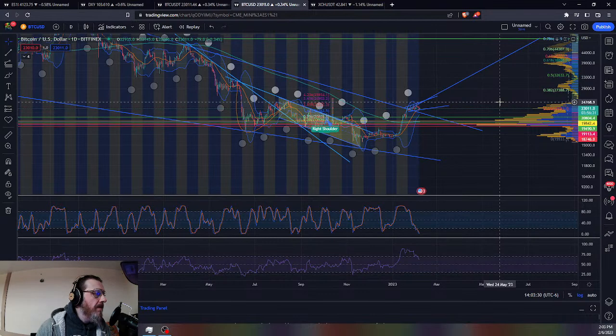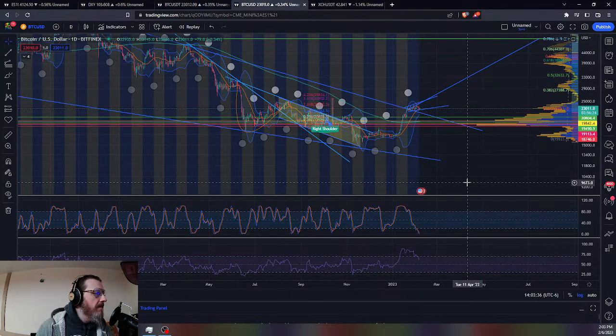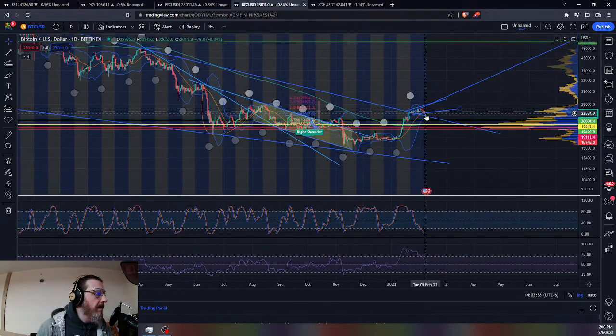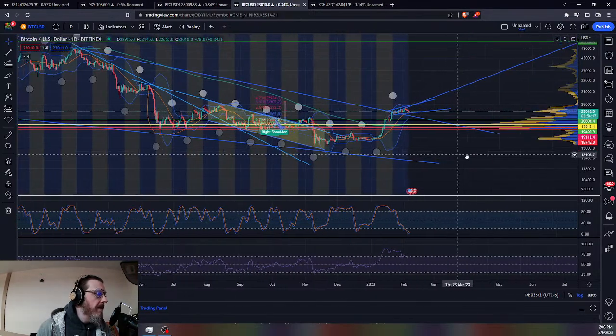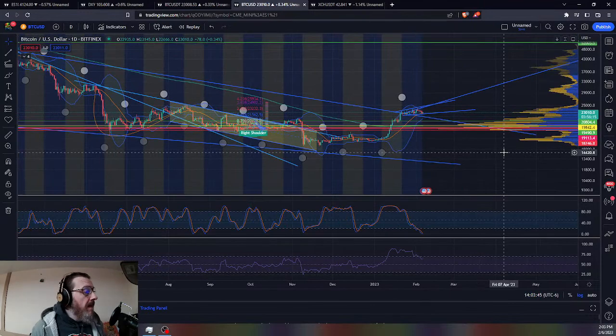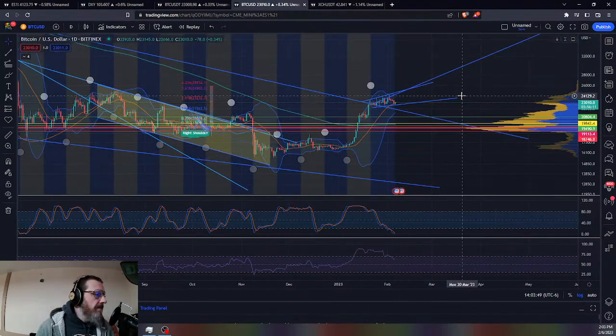I do like the oversold stochastics on the 1 day though. So I do like where we're at there. I like a green candle forming on the 1 day at the bottom of this flag. And I think that's probably a nice spot to leave off for Bitcoin. Just keep in mind there is still potential downside to around the $19.2 thousand area.